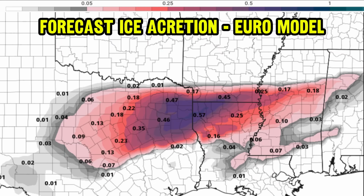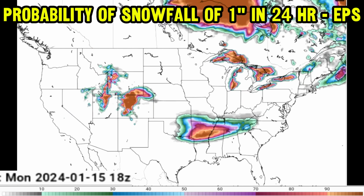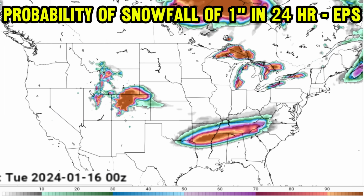Now, your forecast ice accretion out of the Euro model, this is a little bit excessive, I would say, especially right there on the Arklatex border with a half an inch to 3/4 of an inch of ice accretion. But I definitely think around 1/4 to a half an inch of ice will be possible in the higher zones, especially where I circled earlier on that map, all the way back over to Dallas, so maybe a couple of tenths of an inch of ice accretion at that high end.